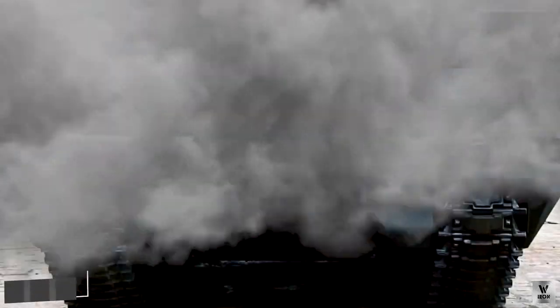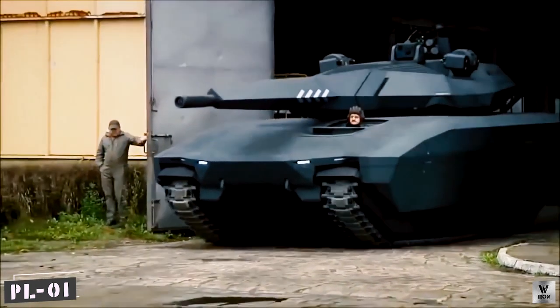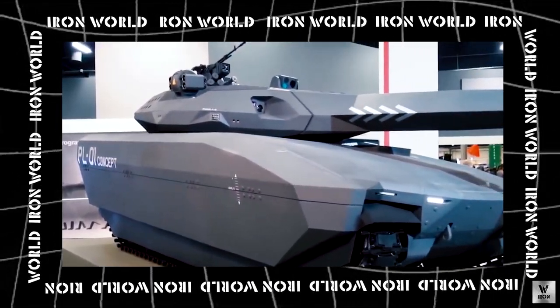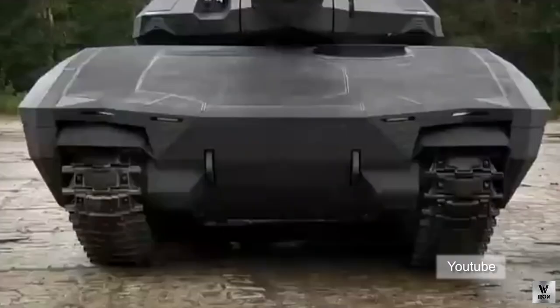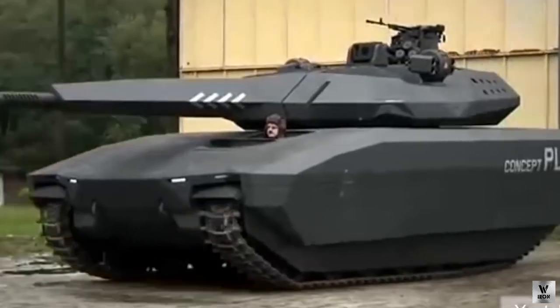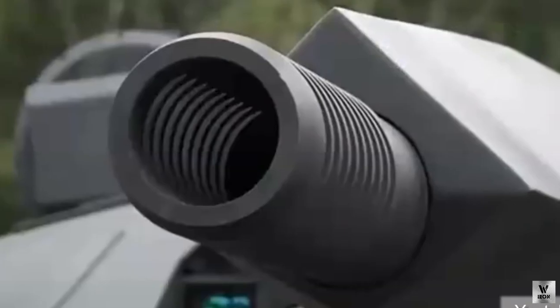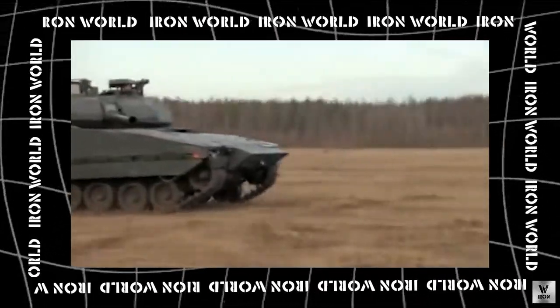1. PL-01. The PL-01 first of all surprised everyone with its futuristic exterior view when it was presented at the International Defense Industry Exhibition in Kielce on September 2, 2013. The layout of the tank only superficially resembles modern main battle tanks. The driver is in the front and the remote control turret is at the rear. The PL-01 is based on the chassis of the Swedish STRF-90 armored vehicle.